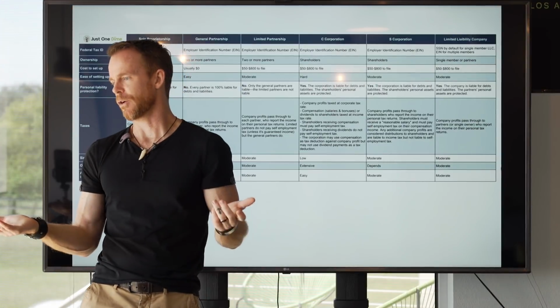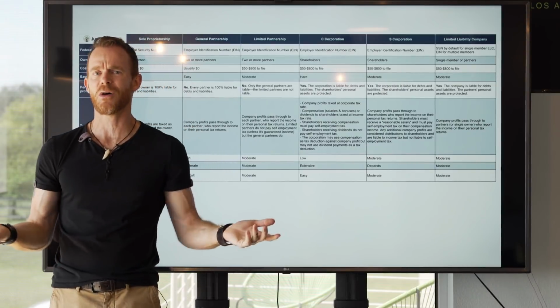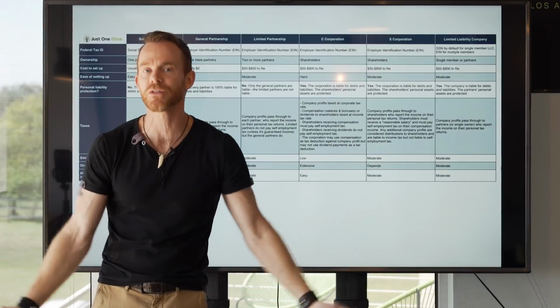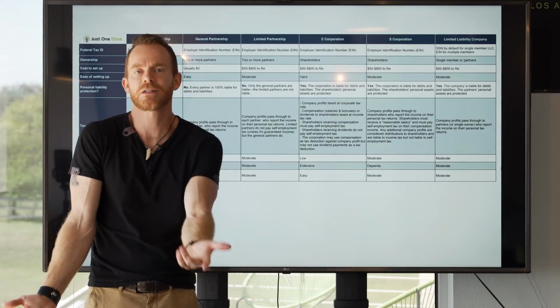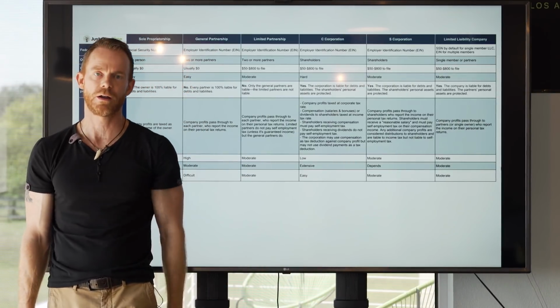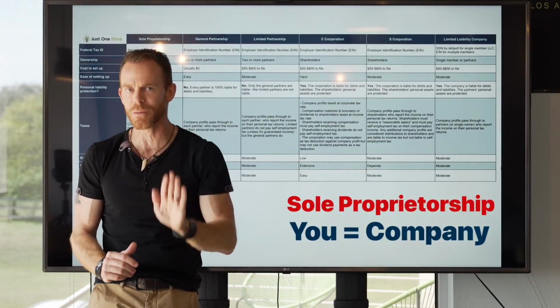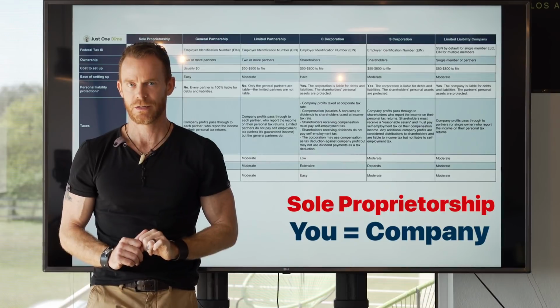You know what's cool about a sole proprietorship? There's little to no money that you have to pay to start. You don't have to file in most states. You just start. Now, are you still liable to pay taxes? Of course you are. But when the IRS sees you, they're going to see you as a human being paying taxes.